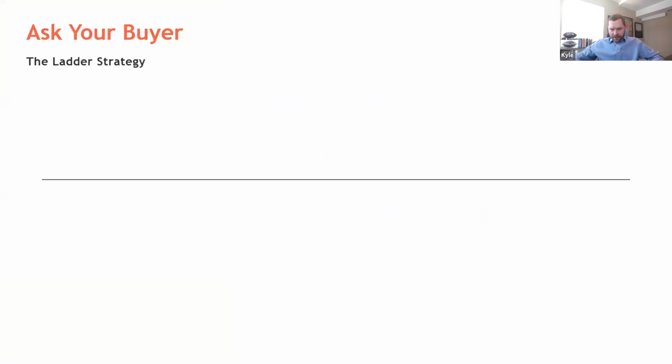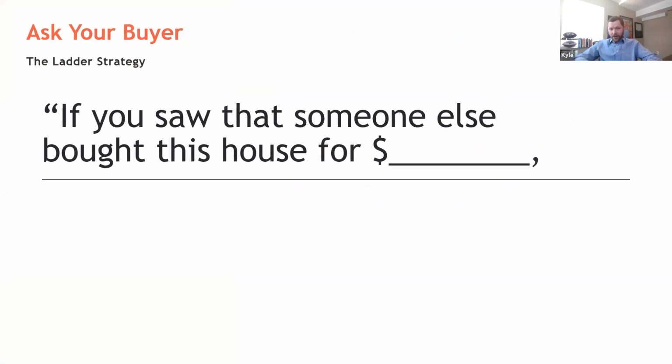So the ladder strategy: if you saw that someone else bought this house for blank, would you have also paid that price for it? This is kind of what you want to ask them when you're sitting down after you went through a few houses, and gauge their interest and keep increasing that number in small increments until you get to a number the buyer feels like they would not care too much if they lost out on that bid, right? So you want to get their comfort level. And now you're going to start to get an idea of how much they're willing to spend.